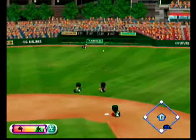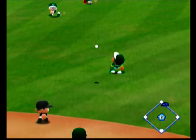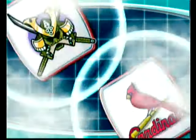Line drive to left field. It's a base hit to the outfield. They're throwing to second. Stops at second base. Glaus hits a double into the gap of left center field. We have a runner on second and one out.